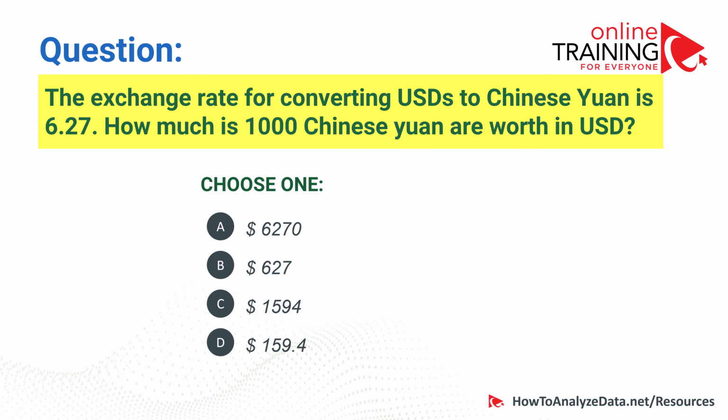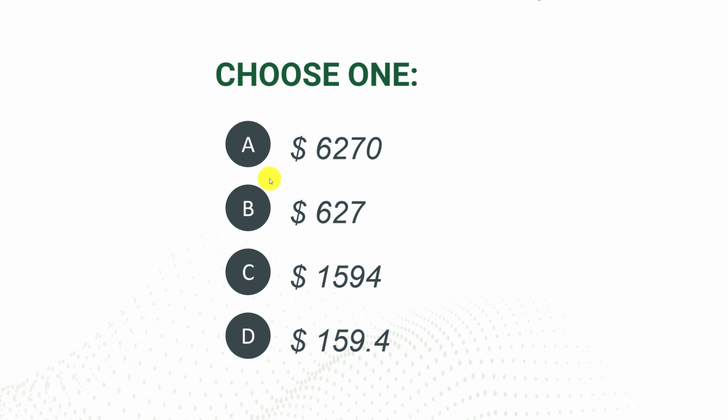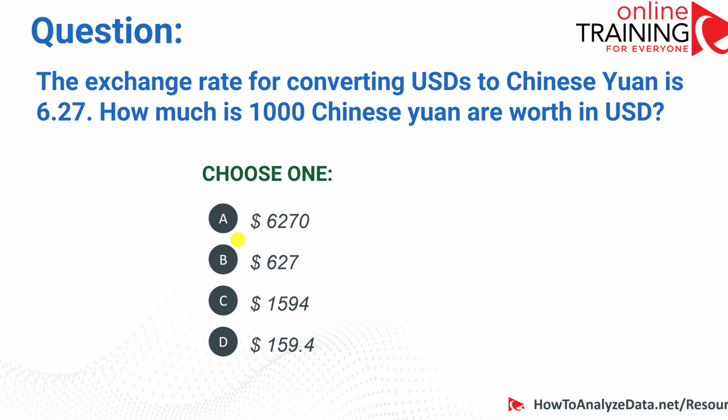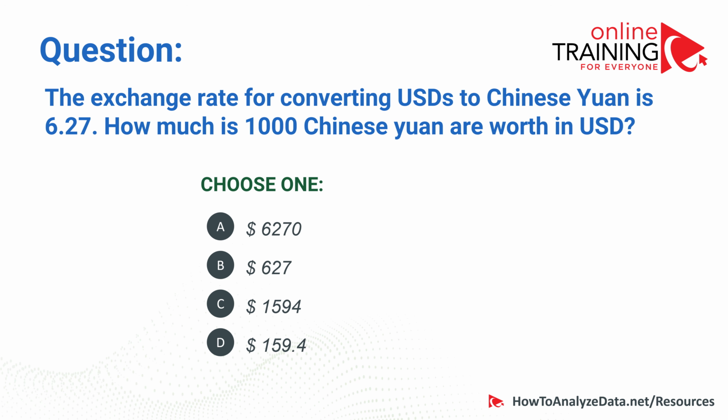The exchange rate for converting US dollars to Chinese yuans is 6.27. How much are 1,000 Chinese yuans worth in US dollars? And you have four choices: $6,270, $627, $1,594, or $159.40. Which one do you think is the correct choice here? Let's see if you can nail this question.